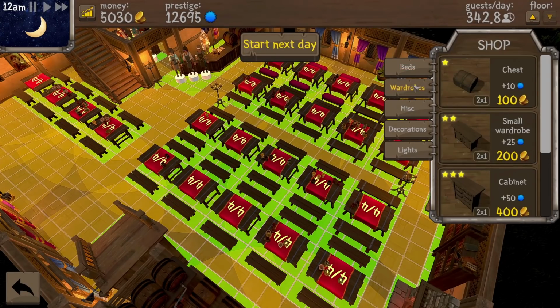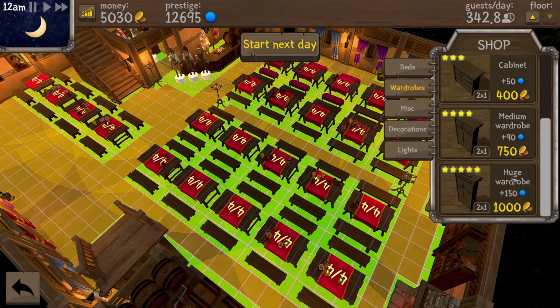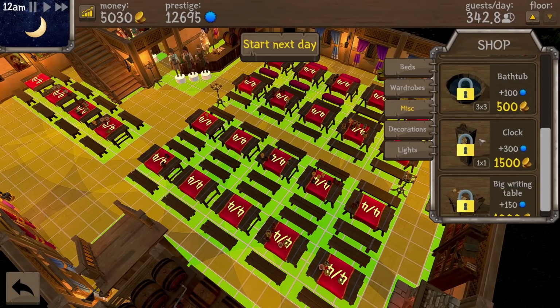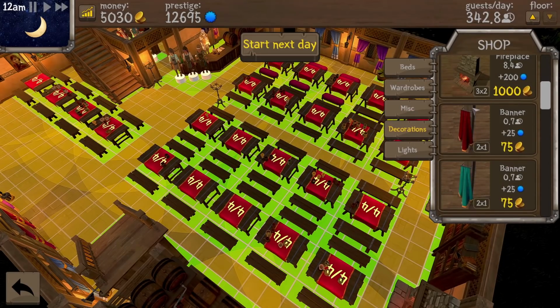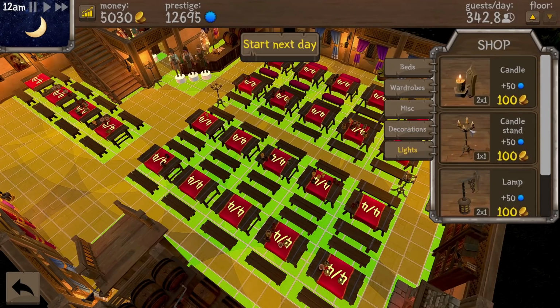This is very exciting. Wardrobes, chests and cabinets and a huge wardrobe. I mean, we're only going to have the best. Let's be perfectly honest, we only want to have the very best hotel rooms here. Miscellaneous stuff. This is the extra stuff that we can't have right now. So we're going to unlock room dividers and writing tables, bathtubs, clocks. Okay, decor is decor, we've seen that before. And lights are as you would expect.